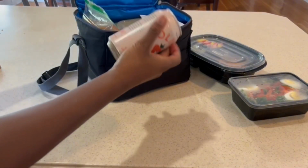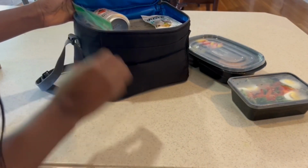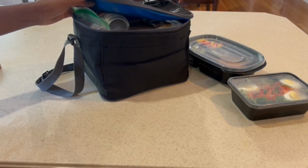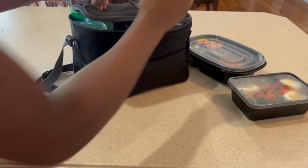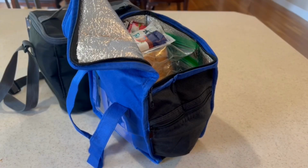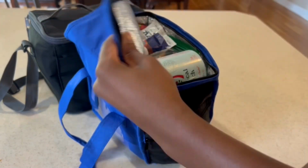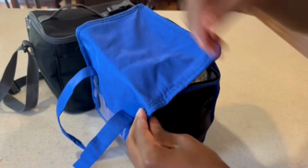So 12-hour shifts can get kind of long, and something that I've been using as a little pick-me-up is an Olipop. The strawberry vanilla flavor was so good. I love it. I also got one for the second day, and that was tropical punch flavored, and I just love Olipop and Poppy. They're both so good, and these are great flavors if you ever wanted to try them.